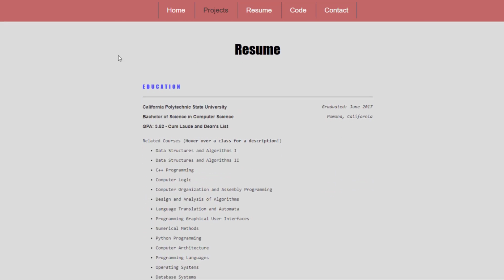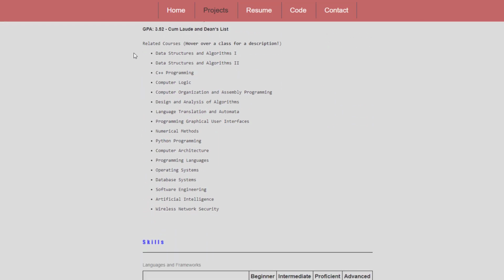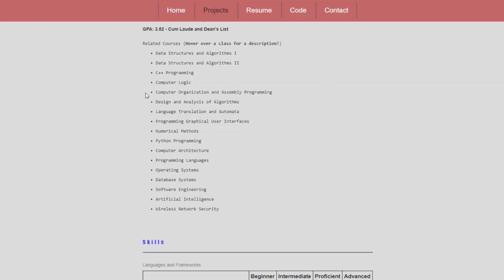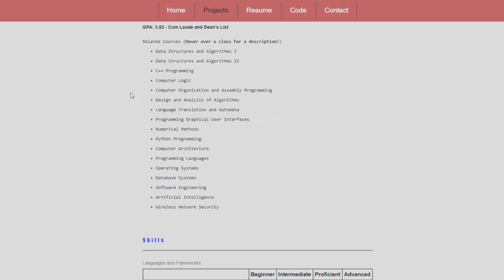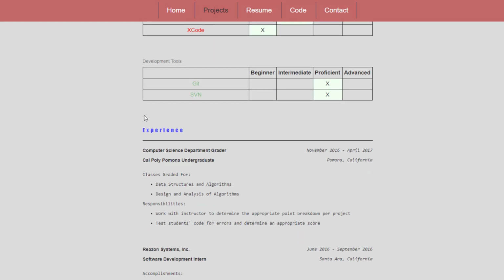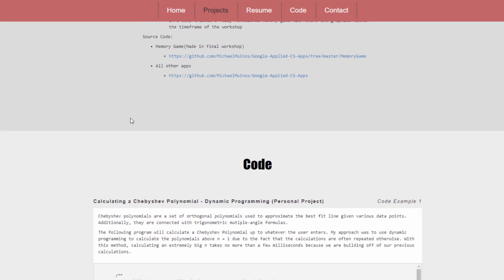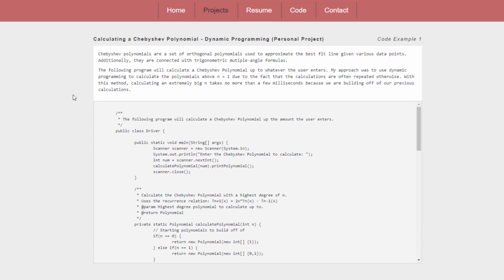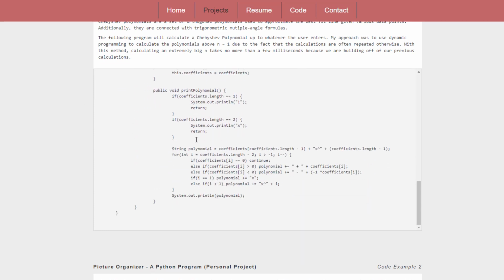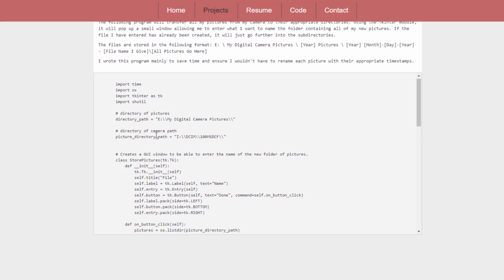And if we keep scrolling down, it'll take you to my resume at the time. And so you can view all of my related courses that I've done. And if you hover on each of them, it will tell you the description of the course and then the grade I received. So this was actually kind of challenging for me because at the time I didn't know any JavaScript. And then I also have a little skills section. So that shows you what I'm a beginner, intermediate, proficient, and advanced at. And then just various experience that I have. And then finally, it takes you to a code section. So I provide little code snippets, pretty much very small programs that I had done before.